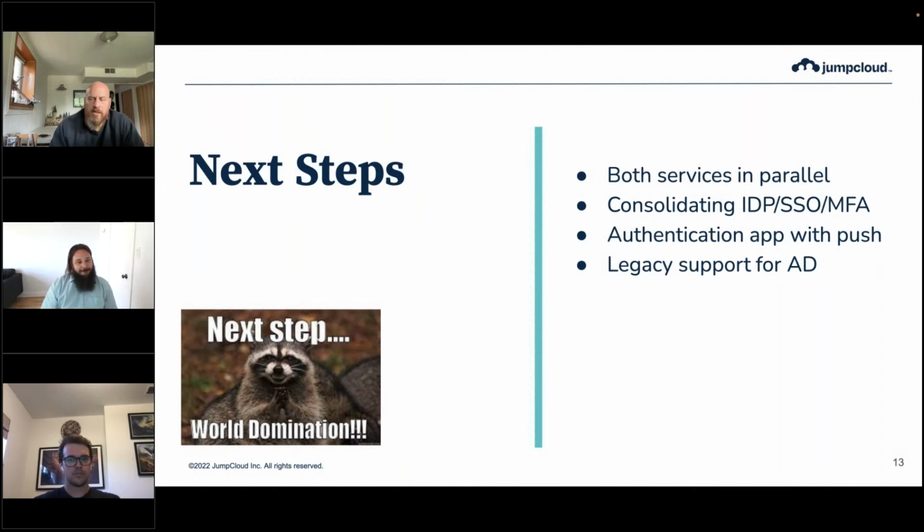I see the bullet here for consolidating IDP, SSO, and MFA. Are you eventually planning to consolidate all that within JumpCloud, or will you keep the legacy IDP you've got? Yeah, I think there was maybe some confusion around that bullet point. Our legacy IDP has been gone for over a year. Also, we're your IDP now.